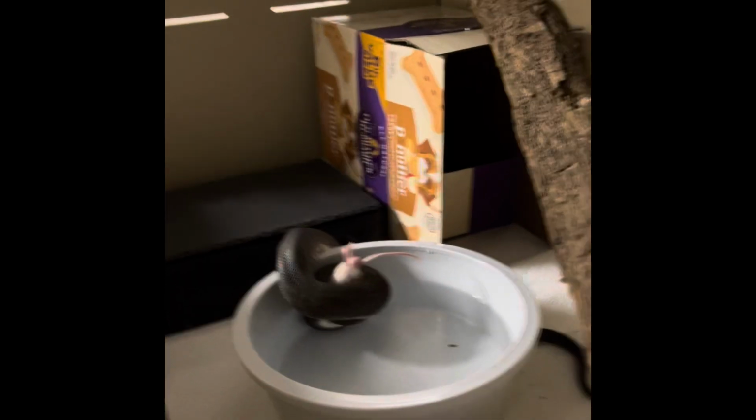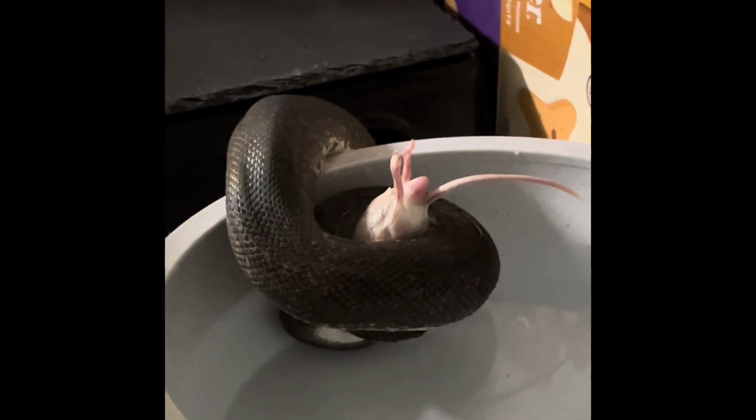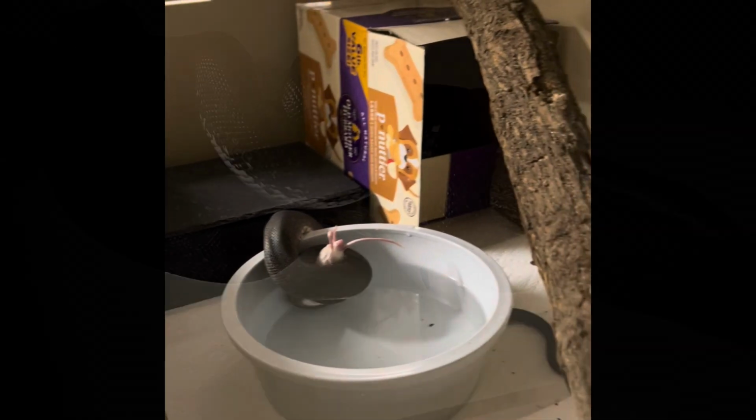So these snakes don't seem to mind the water at all. It makes sense because they are native to a very tiny island, and I'm sure they encounter water a lot.